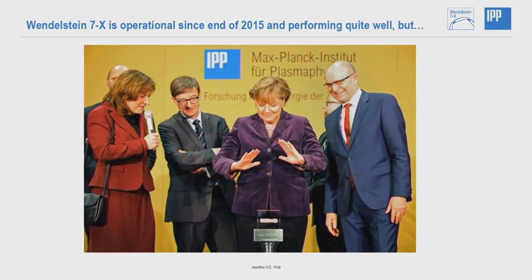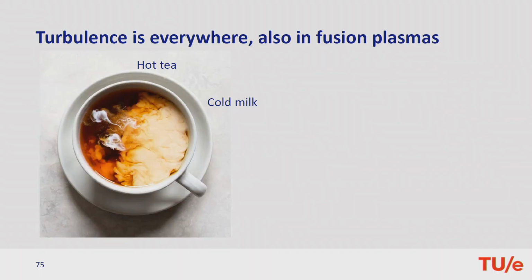Well, why aren't we just taking Wendelstein 7-X and making it a reactor? Well, there is this issue of turbulence, and now we're coming to my research topic, and I know we're slightly behind time, so let's see how far we get before you fall asleep.